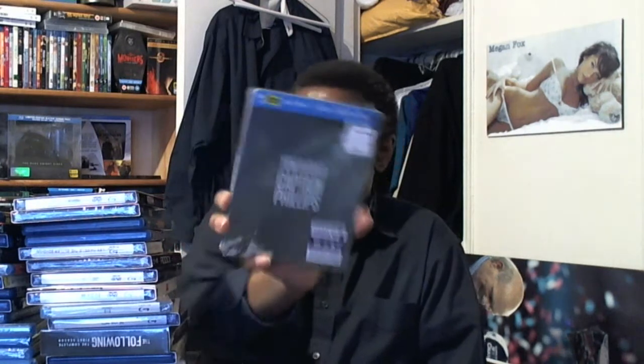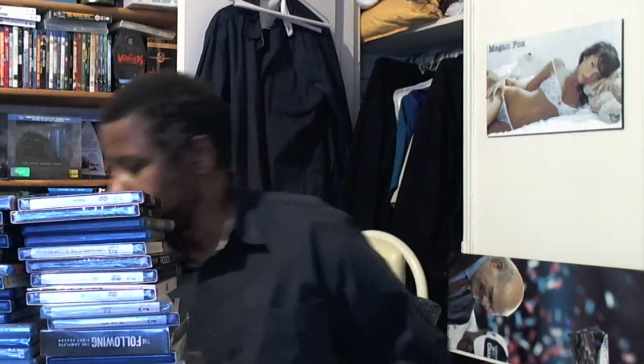I don't have a 3D TV yet, but I'm angling to get one, and a 3D Blu-ray player so I can watch these movies. That's why I'm getting as many 3D Blu-rays as I can get. Then we have Captain Phillips, which I did in my update, which I want to see. I heard good things about it.